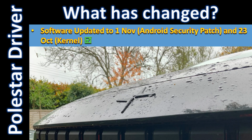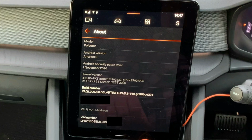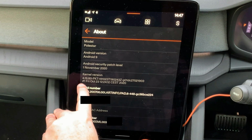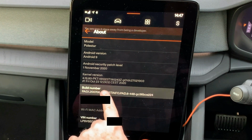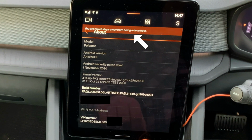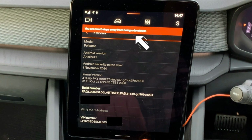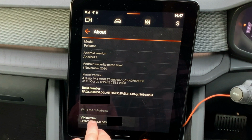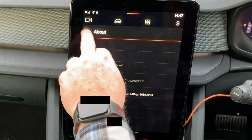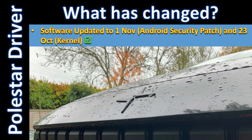Obviously the first thing to check is the software version, which was updated to the 1st of November and the 23rd of October, as seen here. One interesting thing I found in the about screen was that the build number and the VIN number looked like they're clickable, and I clicked the build number a few times and it actually says you're 2 steps away from being a developer. Now I'm not sure if I should have developer access to this. I don't think I should. So I'm not sure whether this is a planned thing or if it has been opened by accident.